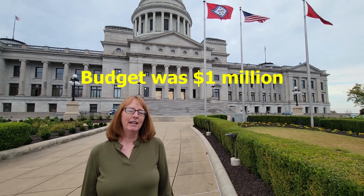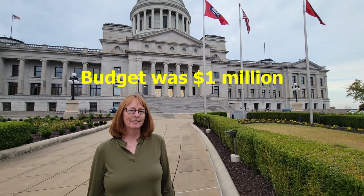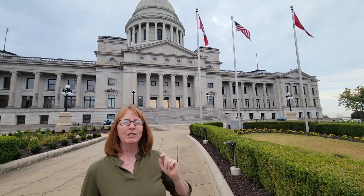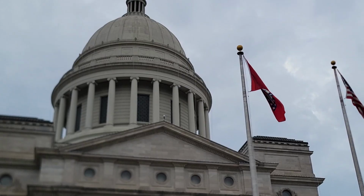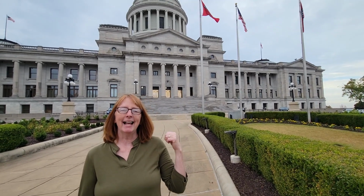By the completion of the Capitol building, they had spent $2.2 million. The distance from the ground to the top of the cupola is 213 feet. The finial on top is gold-plated. Tours are offered every hour on the hour, and our tour was scheduled for 2 o'clock. You don't need to schedule one, but we did because we wanted to make sure we weren't coming with a school group. Now let's show you what's inside.